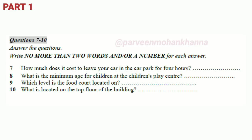Do you know if they have pizza? Both my kids really love pizza. Yes, they do. Oh, did you know you can watch a movie here too?